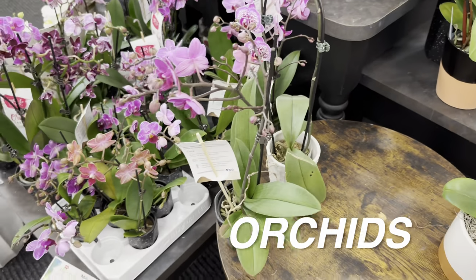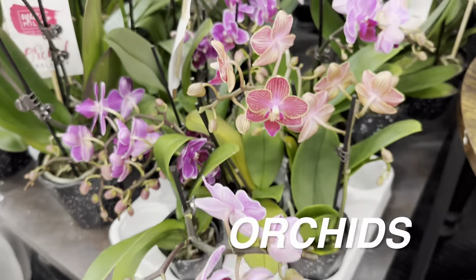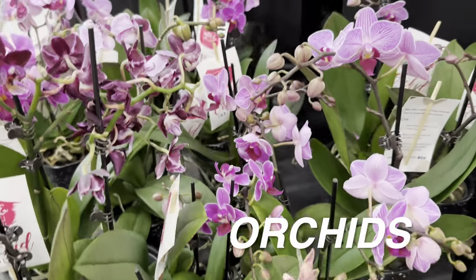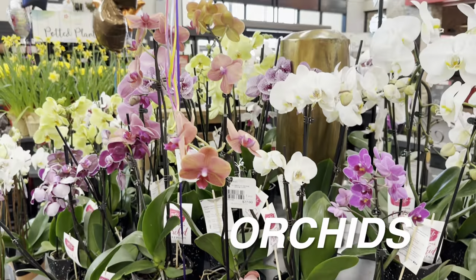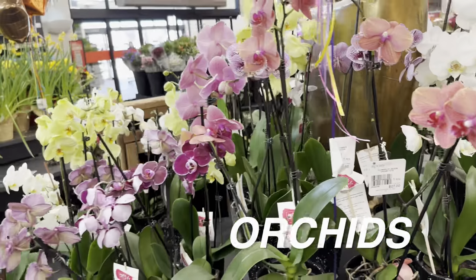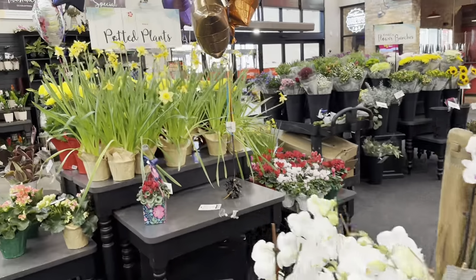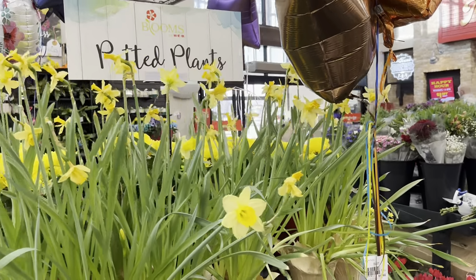Now, somebody had asked how long these blooms last. They can last for up to 2 to 3 months, depending on your care. And you can get them to rebloom as well. Once the blooms are gone, you just want to cut off the spike and let it go dormant. You can fertilize it with some orchid fertilizer. They have liquid forms where you can just pump a couple of drops in. Just follow the directions, and you can get your orchid to rebloom again.